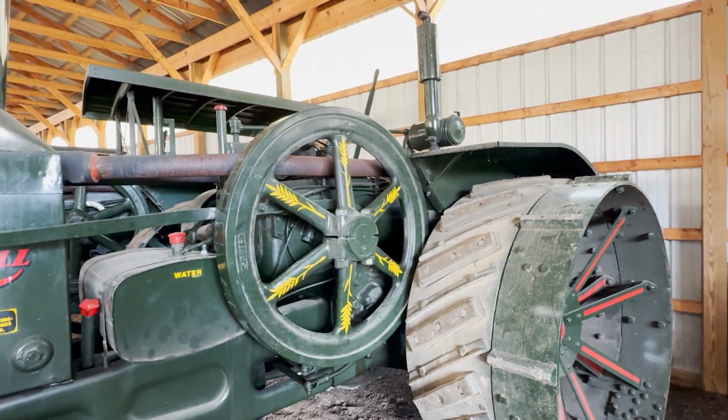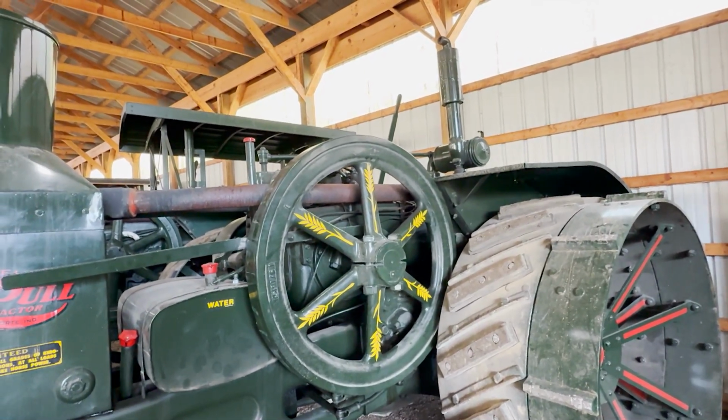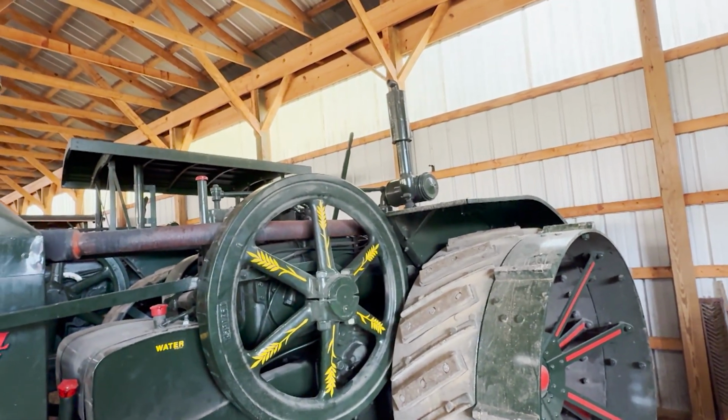Now, as far as horsepower, this is bored out a little bit more. You get a little more HP on the Sazali than you do on the lightweights. So it has 3 tanks.